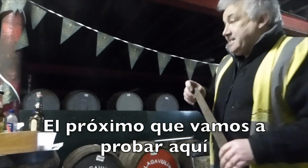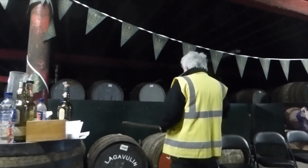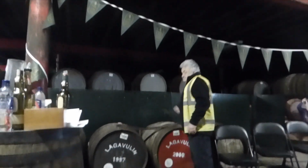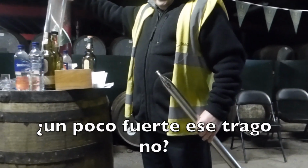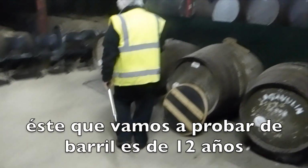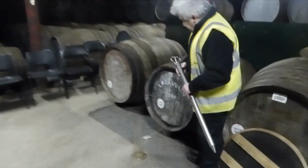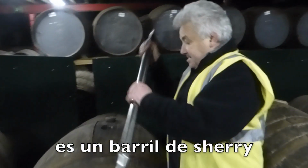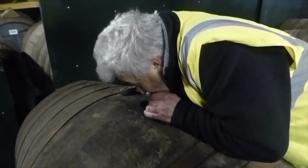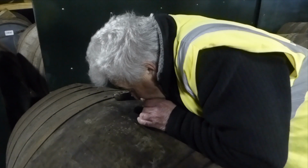So the next one that we're going to taste here, you will see. A bit of heat in it. Heat, yeah. The first one that we're going to do here is 12-year-old, and it's out of a sherry cask. You see there, lovely colour? Oh, yeah.